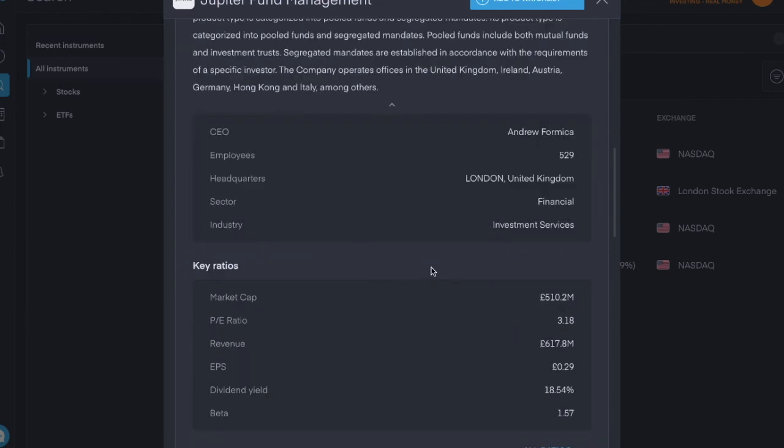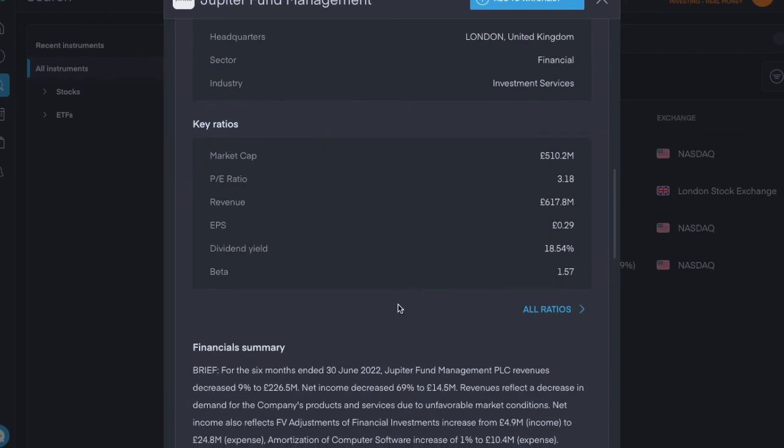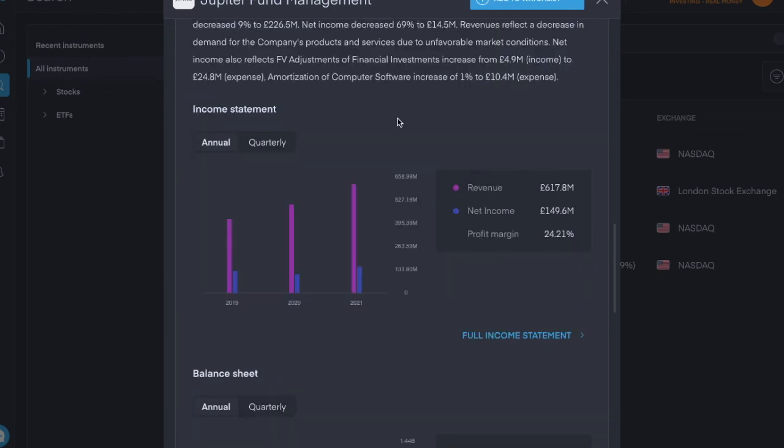So they currently have 500 employees, a market cap of £510 million, PE ratio is 3.18, current revenue is £617.8 million, a positive earnings per share of 29 pence, and a massive dividend yield of 18.5%. So I believe they will cut this dividend or just not pay it, because 20% is a huge dividend payment, too much. Over the last year, their profit margin is 24%, and over the last quarter, it's 6%.